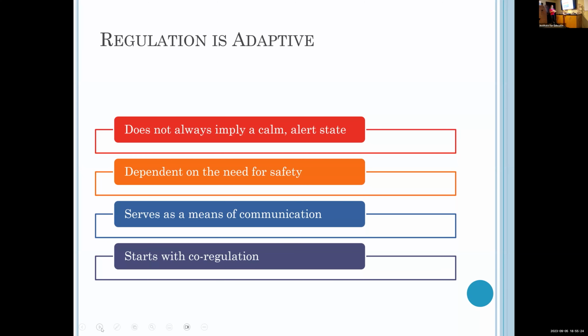It's dependent on the need for safety. Always go back to safety and your sense of safety within your body and within the environment, within your relationship. It serves as a means of communication, which we talked about, and it always starts with co-regulation.